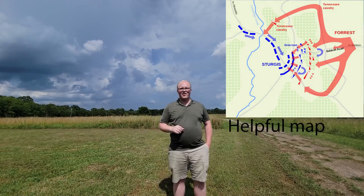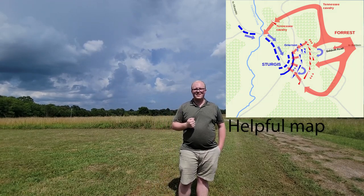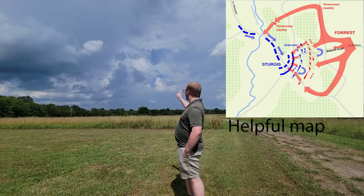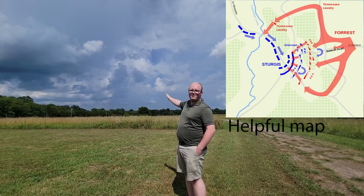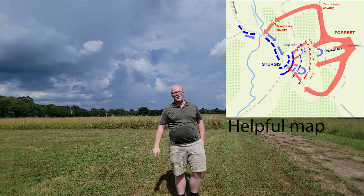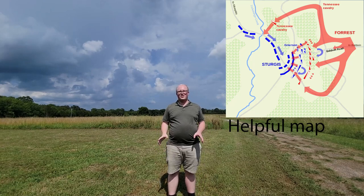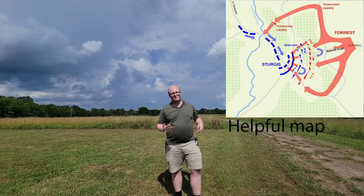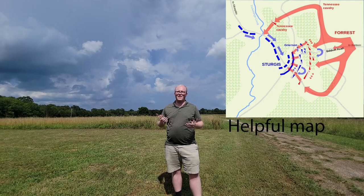And so, on the morning of June 10th, 1864, we have Nathan Bedford Forrest's column coming down that road from that direction, and Samuel Sturgis's army, the lead elements of which, some cavalry, were encamped about a half mile behind the camera at a place called Brice's Crossroads. The crossroads of roads. You know, that's how crossroads work.